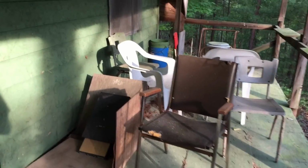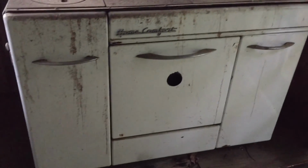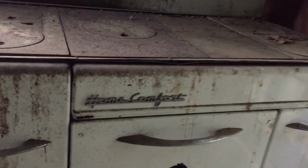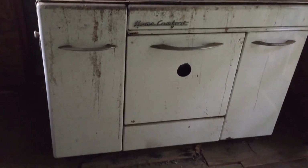But y'all want to see something really old? Look at this in here. It's an old wood burning cook stove. Or coal burning, I'm not sure. I'm not from the 1920s or whenever this was made, but it's a Home Comfort brand stove, oven, whatever you want to call it.